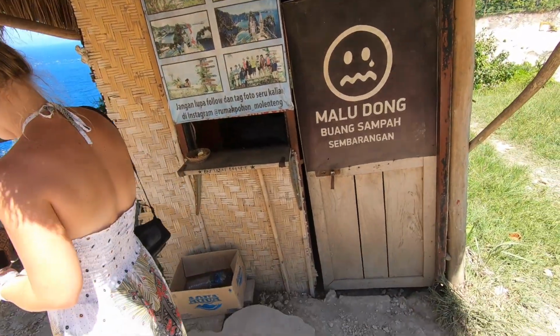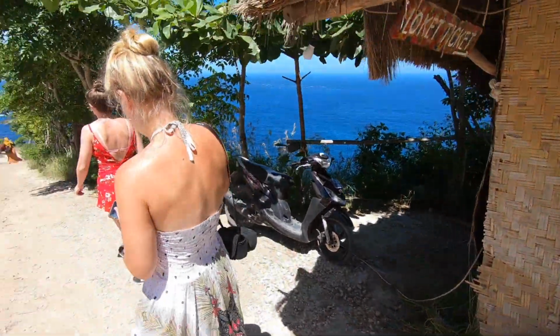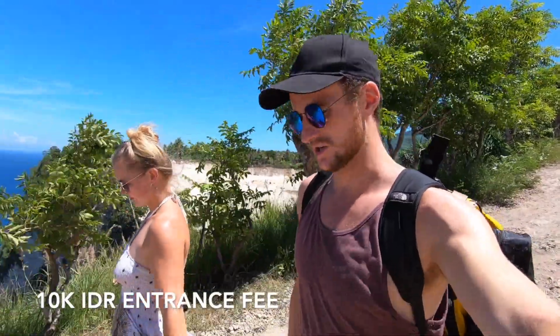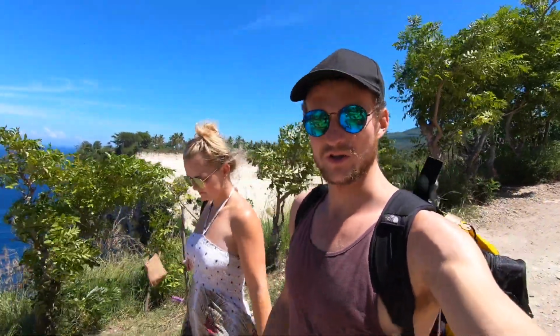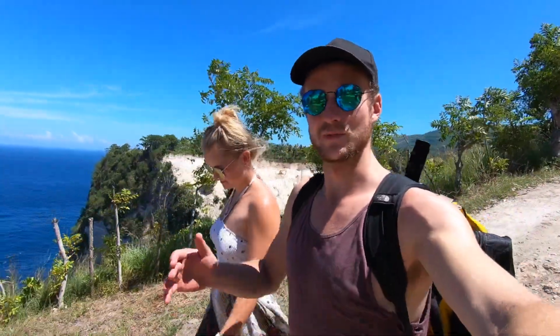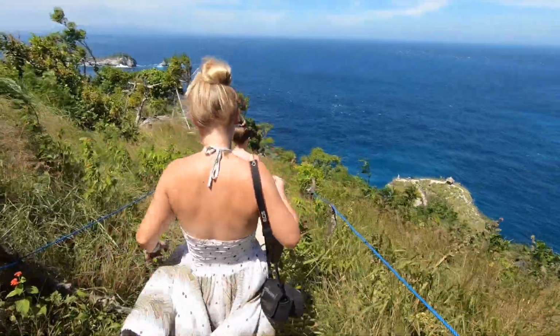So it's Kelingking Beach done. We're on our way now, trying to hit the eastern coast of Penida and check out this Rumah Pohen Treehouse, which is all over Instagram as well. And try and check out Diamond Beach if we've got time for that as well. It was 10,000 per person entry, which is a bit lower than the other ones, but hopefully the views are going to be worth it. And then after that, Diamond Beach is right there, so we're going to go and check Diamond Beach out straight.